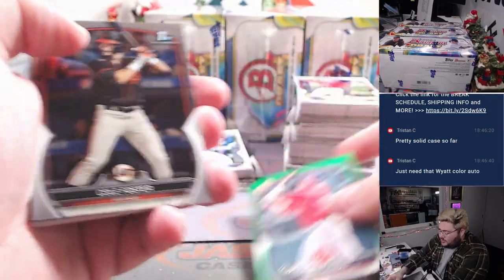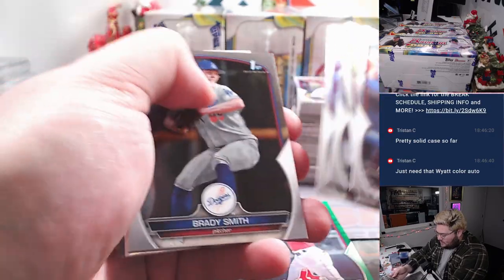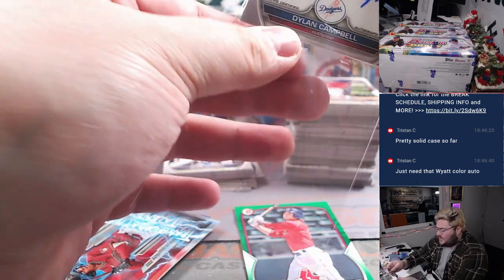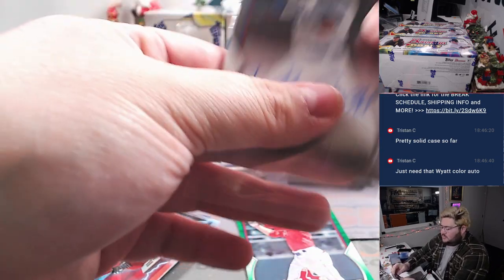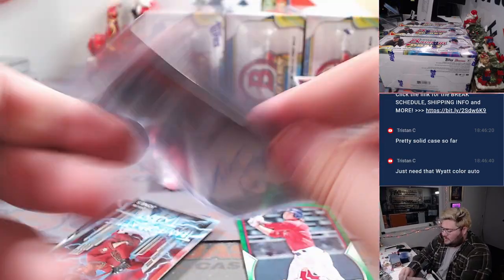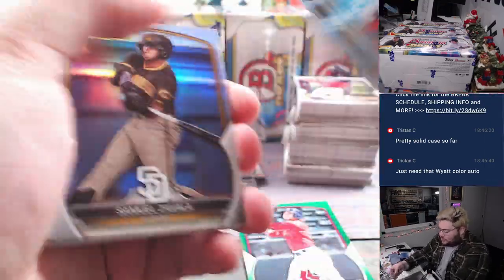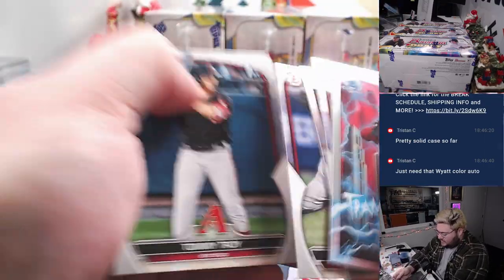Green Mike Romero, 27 out of 99. Dylan Campbell going to be our next auto. Bowman first base for the Dodgers and Dante. Dylan Campbell, fourth rounder for the Dodgers. Going to Dante. Drew Jones, transformative.